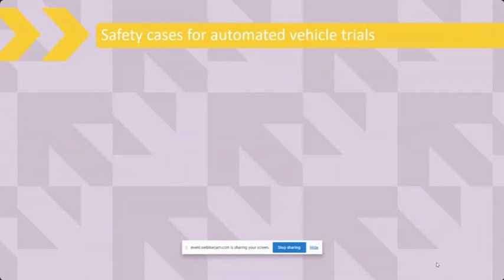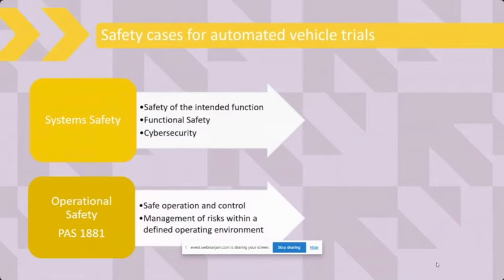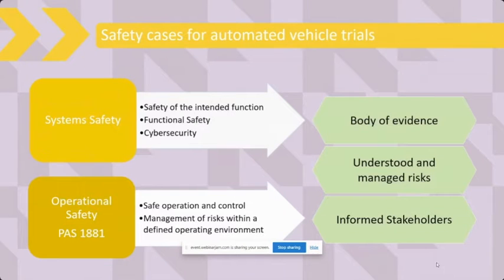So safety cases for automated vehicle trials. There's two elements to it. First of all, there's system safety. Now that may include safety of the intended function, it may include functional safety, it may include cybersecurity, but it's looking at the whole system and understanding whether that system is safe. We then have operational safety, which is in line with PAS 1881. And this is about safe operation and control, managing the risks within a defined operating environment, which is where PAS 1883 comes into it. And together that creates a body of evidence so that we understand what the risks are, we've identified how those risks will be managed, and we've informed our stakeholders that the trial and testing is safe.